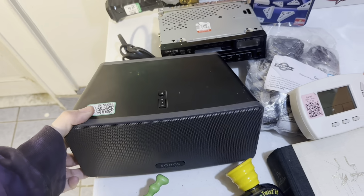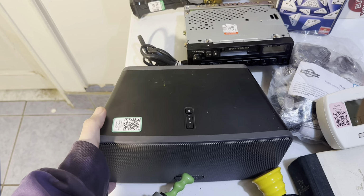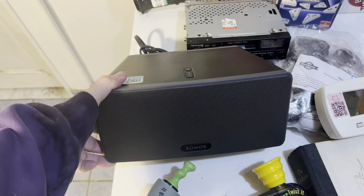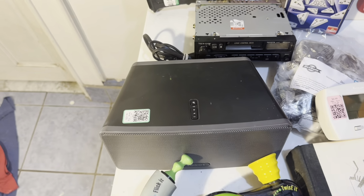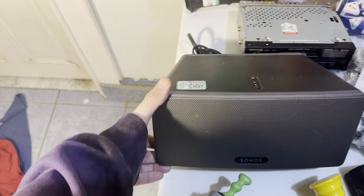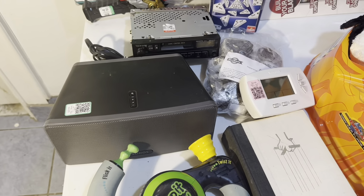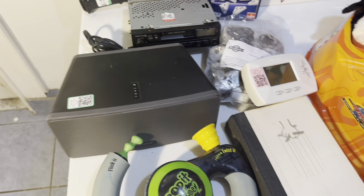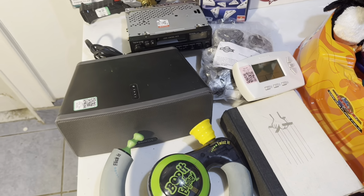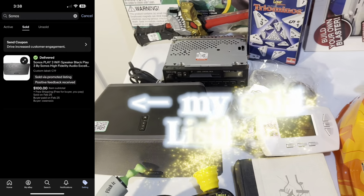Next up, this was a big find and I ended up paying up for it. But thankfully, like I said, I had that $10 credit. And that is this Sonos Play 3 speaker in black. The black one seems to sell better than the white one. This one was marked at $29.99, but the sold comps are showing for $110 free shipping. So I'll probably undercut that, do $109 free shipping, just so I move up a little bit further in the search results.